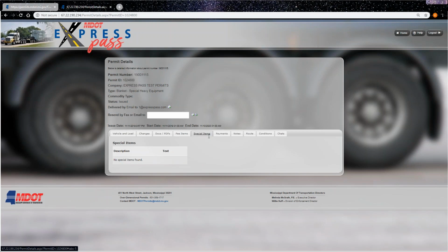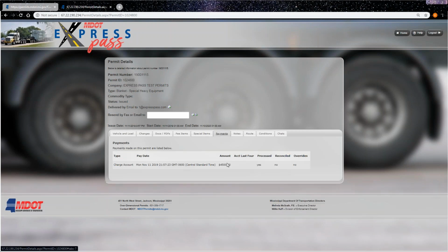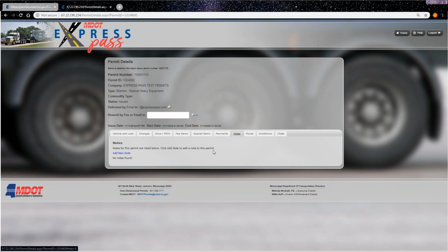If there are special items for your permit application, they will be displayed on the special items page. The Payments tab will show how the permit was paid. It also provides the timestamp for the pay date and time, the amount paid, and how it was paid. The Notes tab allows the company user or MDOT users to add a note for the permit.